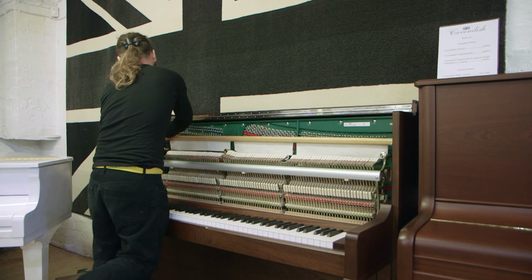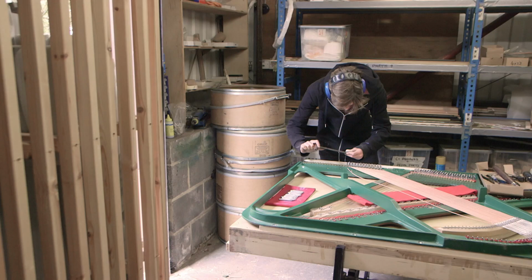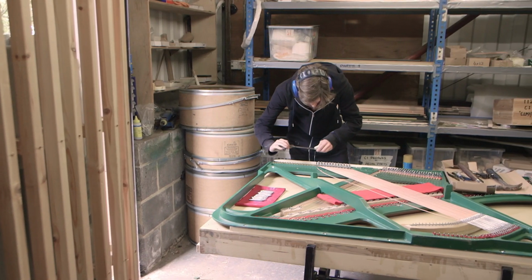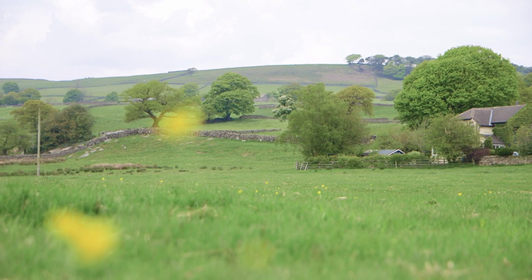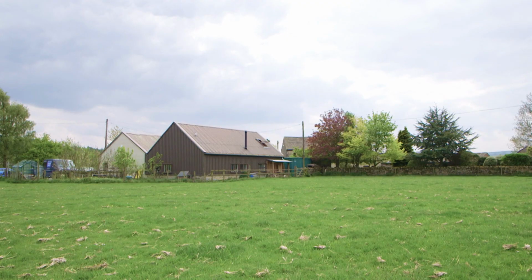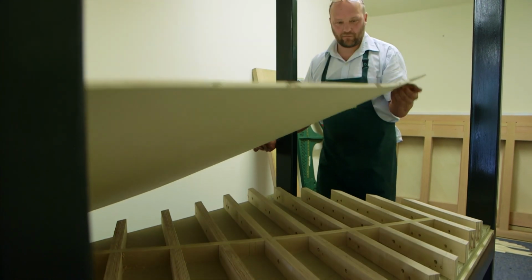The making of a piano is a highly skilled process that requires extreme care and attention to detail. Cavendish Pianos in England's Yorkshire Dales are the last remaining piano manufacturer in Britain. A piano's life begins with the construction of the soundboard.